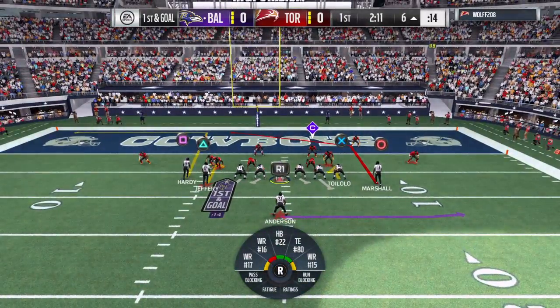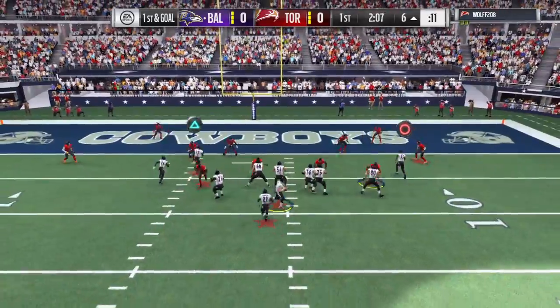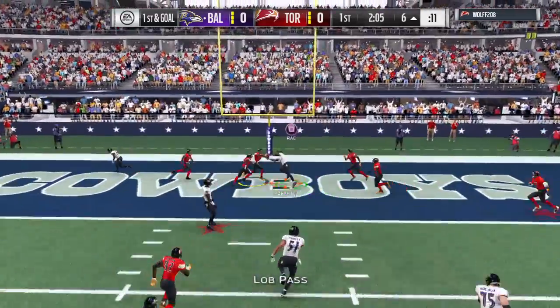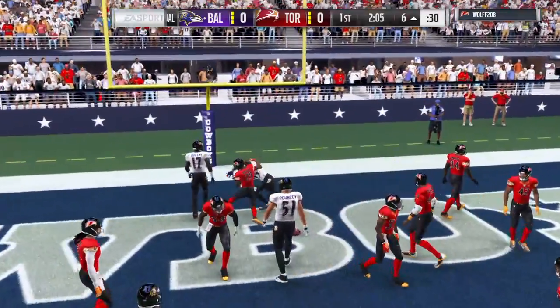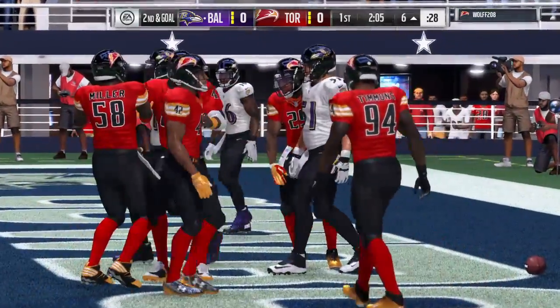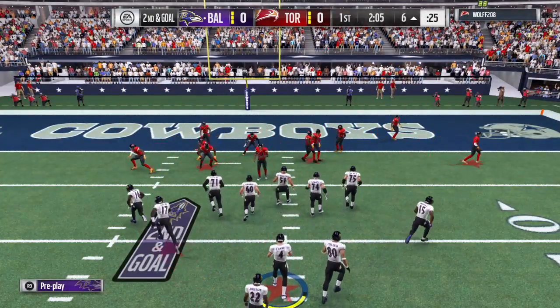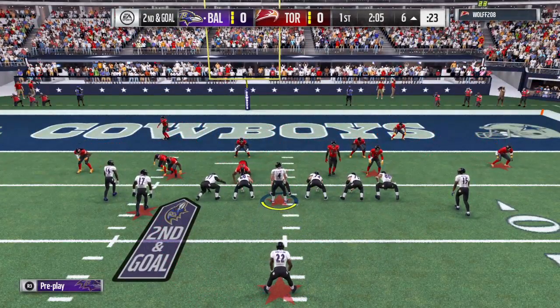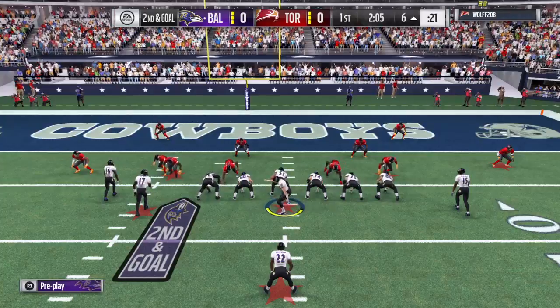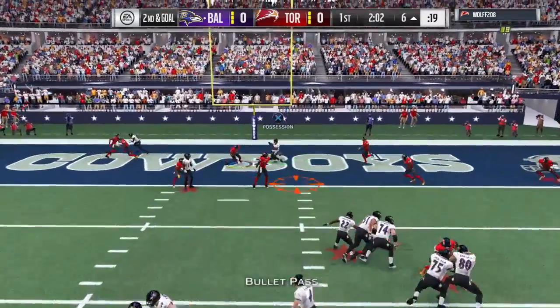Zone coverage, which means you just have to find the open areas in between defenders. That's exactly what happened on that play. Oh, he had 6 points in his hands there. Couldn't hang on. 2nd down. After all the preparation, all the practice, a play like that will absolutely break your heart. They had everything they wanted, just unable to complete it. In the end zone, a big-time drop.